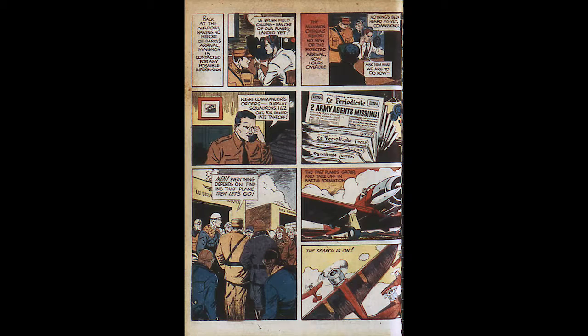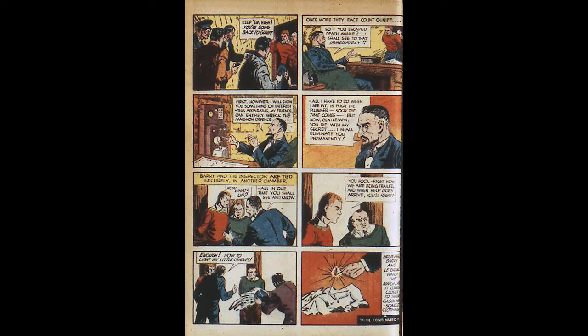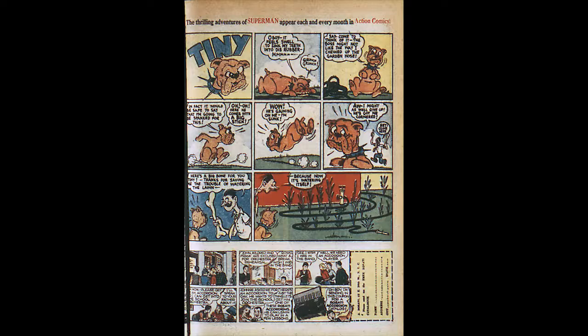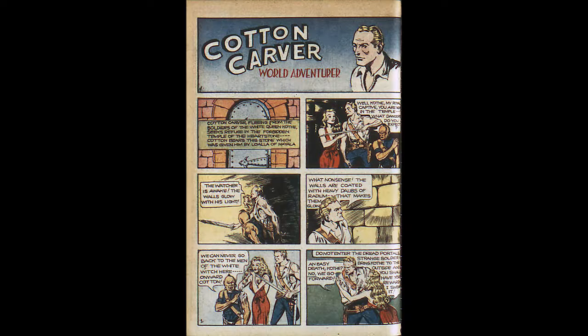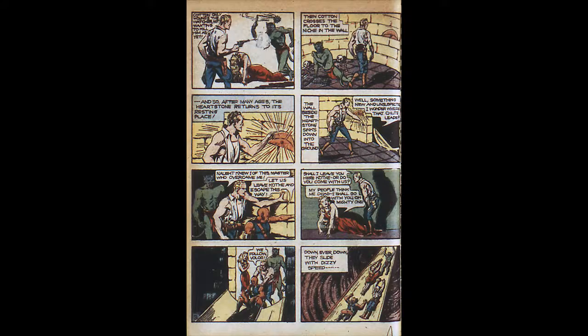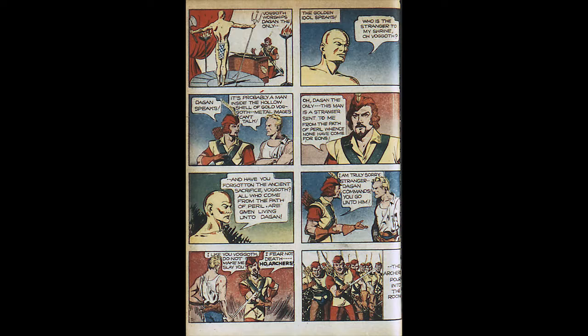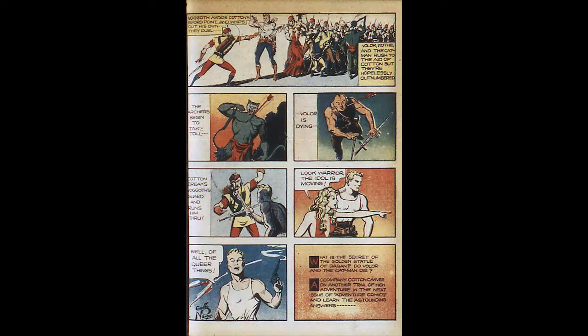Cotton Carver is a 6-page story written by Gardner Fox with art by George Newman in this adventure strip featuring the first appearance of the characters Vosgoth and Dagon. Federal Men is a 4-page strip from the team of Siegel and Shuster featuring the marijuana story and the first appearance of the villain, who is a custodian.